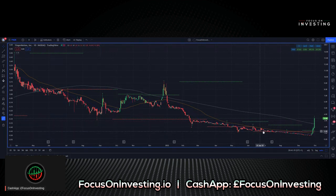If we look on here, we can see that price is actually trading above our 200 simple moving average. It's also trading above our 50 simple moving average and above our 20 simple moving average. These three indicators help us to predict what price is going to do and the trend. Again, these are indicators of average price movement over a certain period of time.